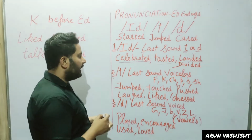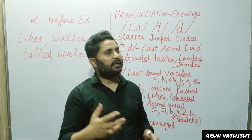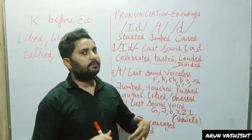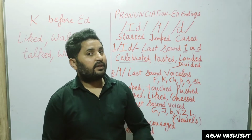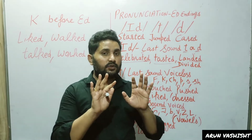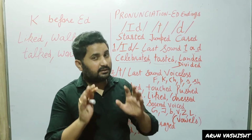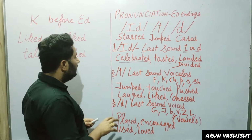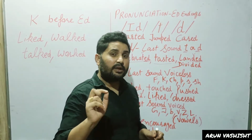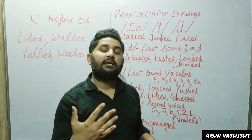Next we have number two, the t sound. The t sound is a little bit tricky, a little trickier than the first one. Let me tell you why. Because here we have something new and you may not be aware of it. In case you don't know, which I'm going to explain now, don't panic. I'll explain it completely and try my best to make it clear. When the last sound is voiceless.